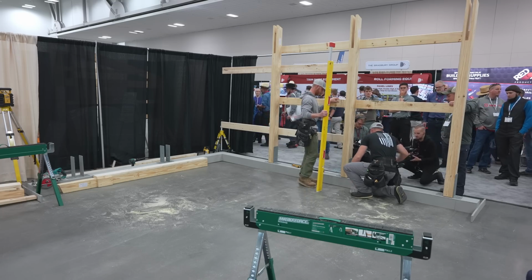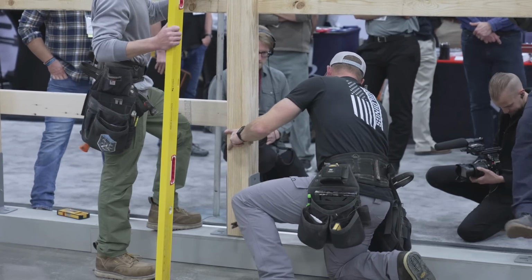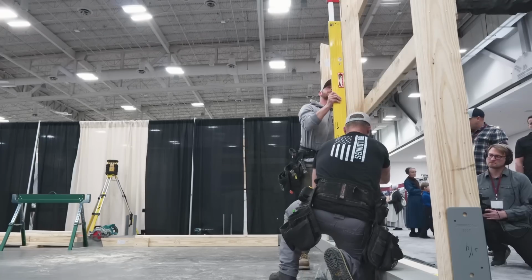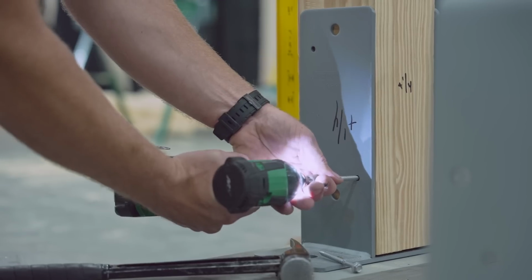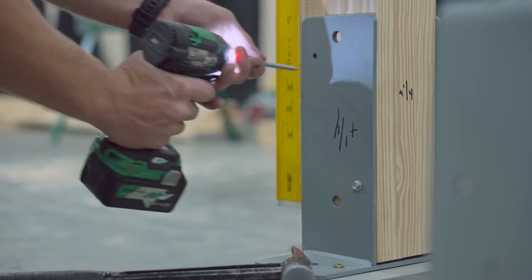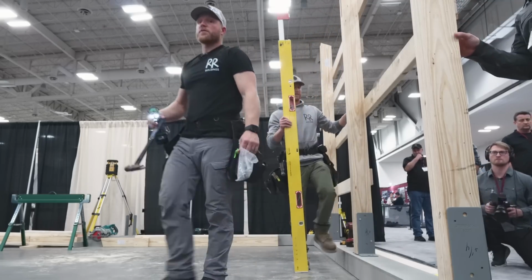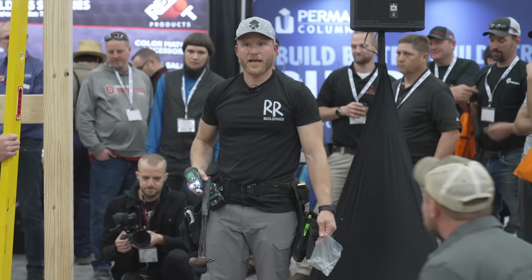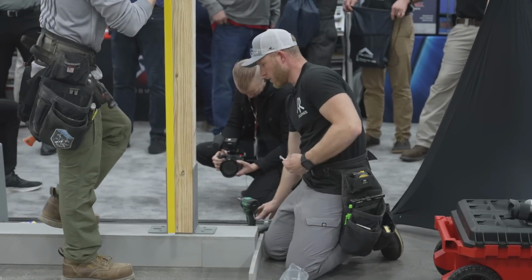All right, buddy. Let me get my hammer there. Thank you. Tell you what, this is a lot easier though than putting a 24-foot post in a hole. Can I get an amen on that though? I mean, that's a lot of work. Okay, I'm right where I want to be, Greg.